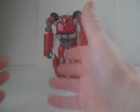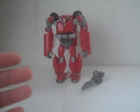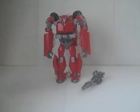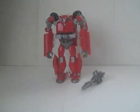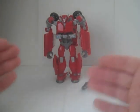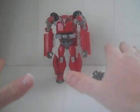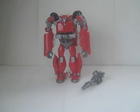I've transformed him to vehicle mode, put him down for a couple minutes, pick him right back up, put him in robot mode, set him down. 15, 20 minutes later, I pick him right back up. I like the guy. Would I like to have the first edition one over him? Yeah, I would. But I'm settling for this. This is what I've got access to. So, there you go. I do recommend picking him up. If you don't have him, you won't be disappointed. He does look great, in my opinion.